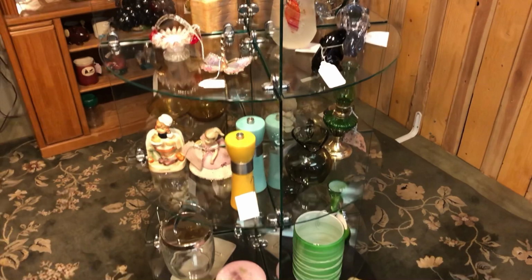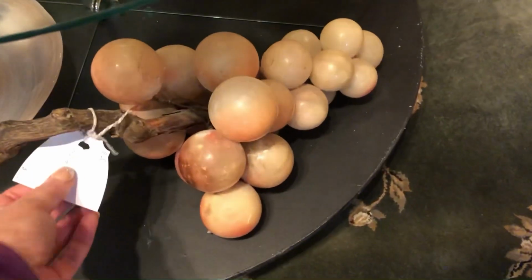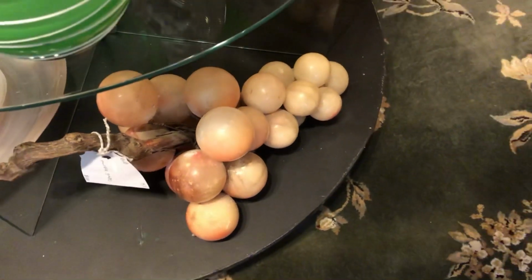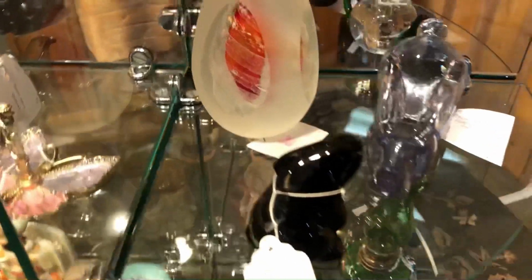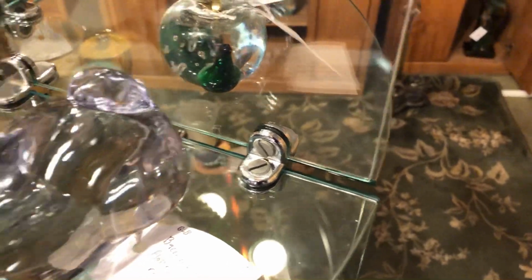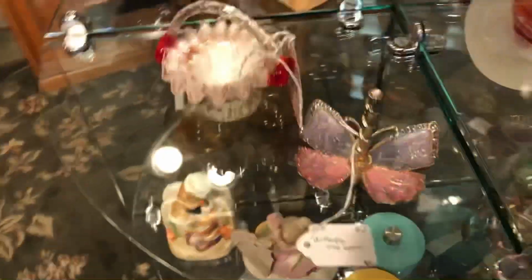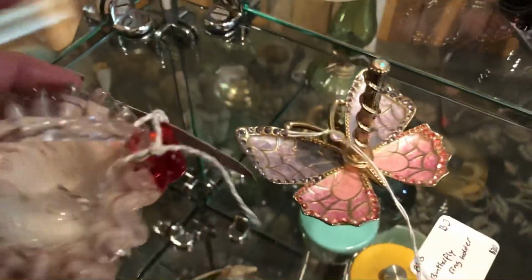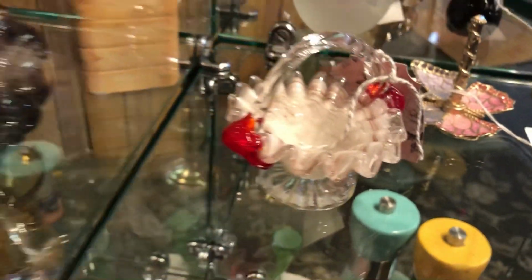Love this middle display unit. Look at those grapes. Those are humongous. $100, I don't blame you. Alabaster grapes. Oh, there's a nice piece too. $48. Little butterfly stamp, that's cute. That's a cute touch too. $12 for that little basket.